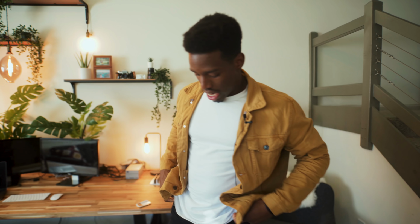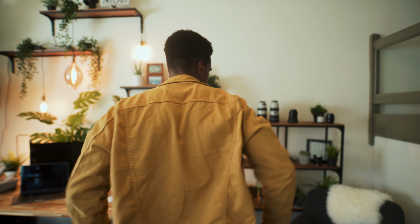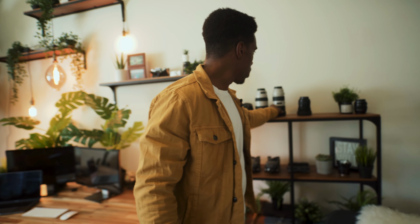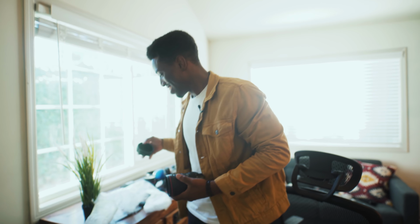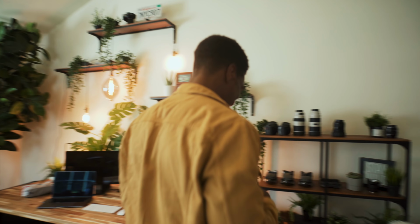By the way, we have Lishen behind the camera. What's up? All right, so to start things off, I wanted to show you my gear shelf. There's a lens missing. There's a lens missing. Oh, thank God. You actually thought it was missing, or you joking? No, I could see it. I can see it from the corner of my eye.